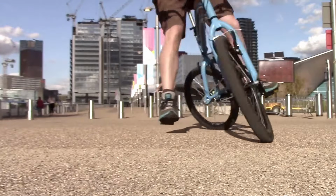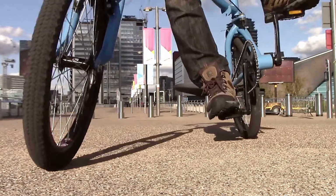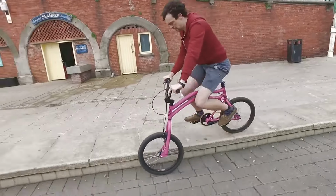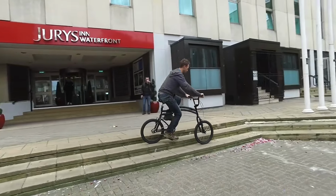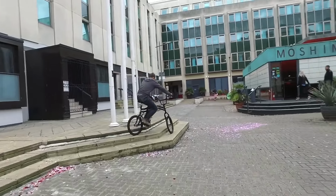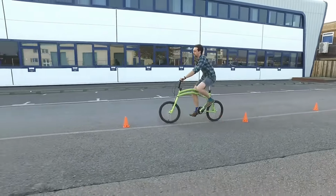But freedom comes with a learning curve. With no gears and a steep balance challenge, mastering the Helix takes skill, patience, and a sense of humor, especially during your first 100 wobbly rides. Priced at $363, it's a wild ride for the bold and curious.